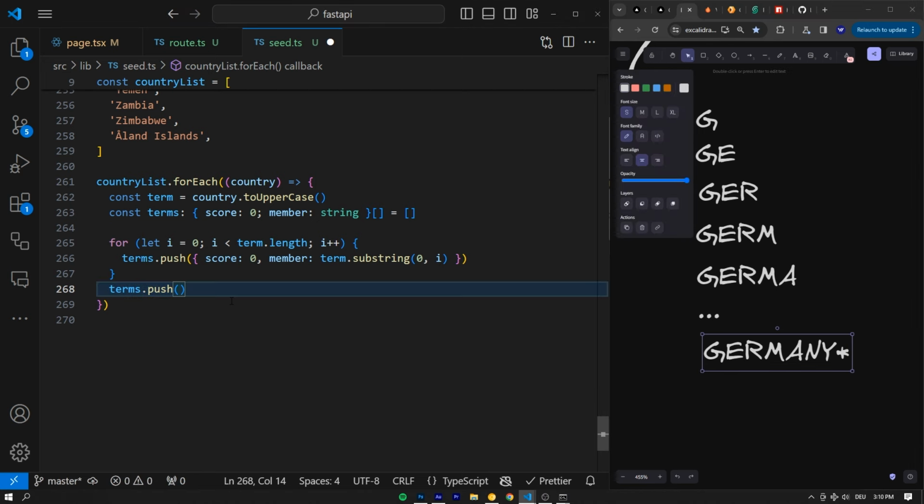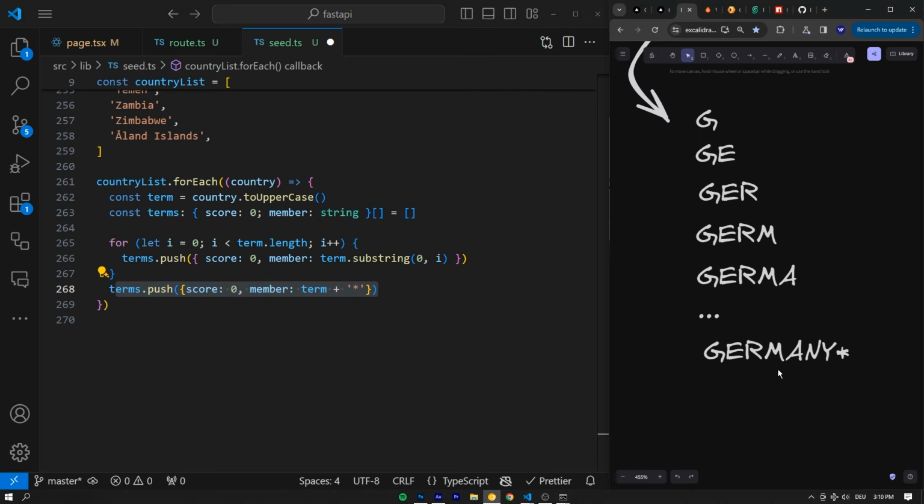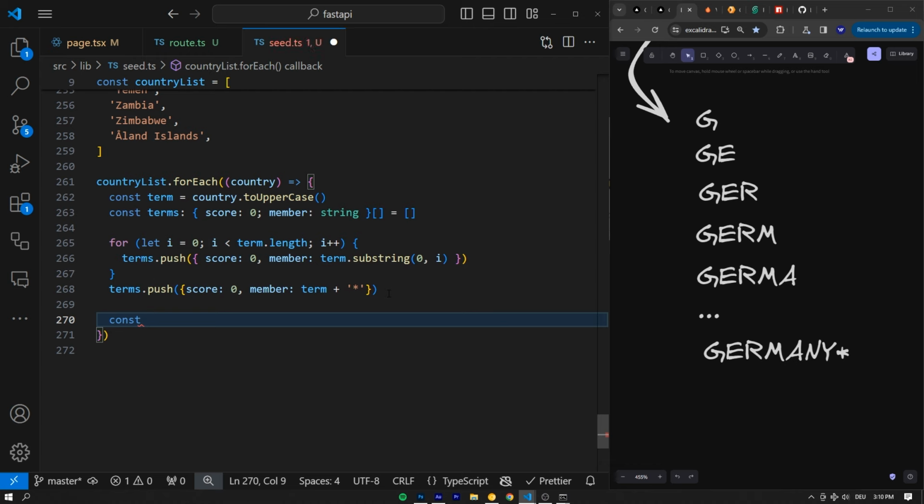To do this, we're going to do basically the same thing. Score is going to be 0, but the member is going to be the final term, so the actual country name plus the star at the end. So we know this is a word we want to suggest instead of just the words we use to make this final term searchable.